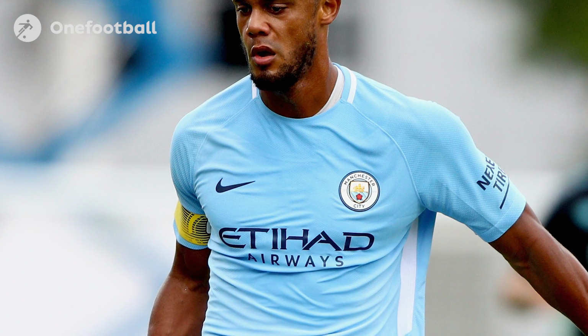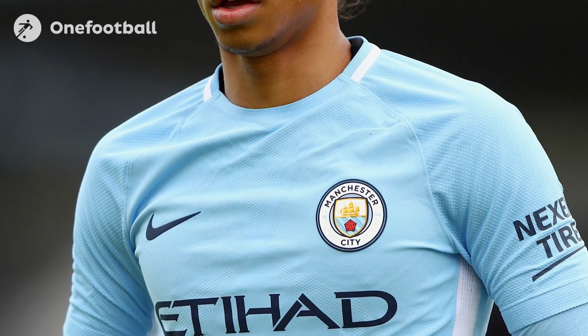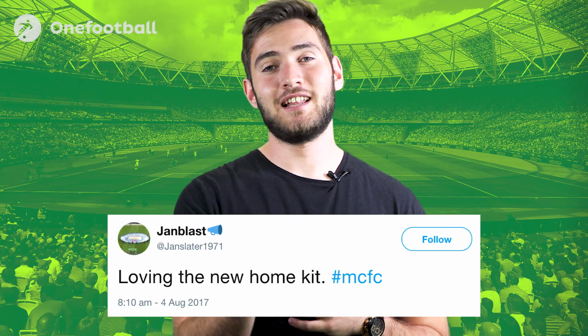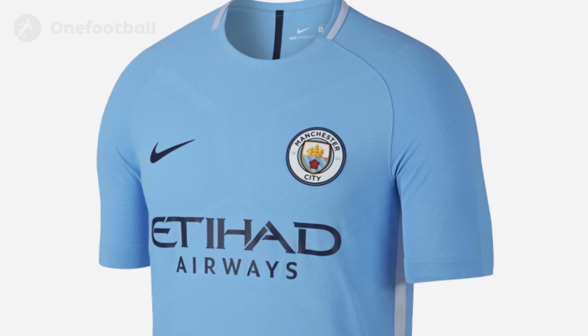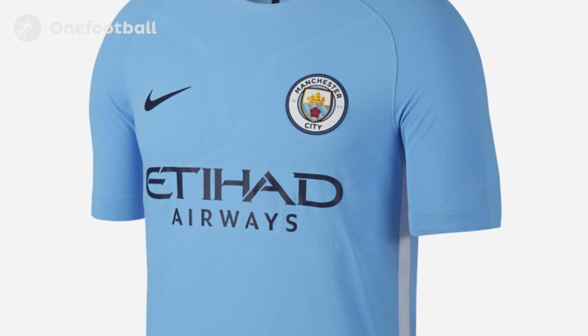In at 5, we have another Nike template kit with Manchester City. Nike have perfected the minimal look this season, and City's is no exception. Practically the same as Spurs' home kit, the Man City kit has the sky blue and white colourway with a white stream down the inside of the arm.